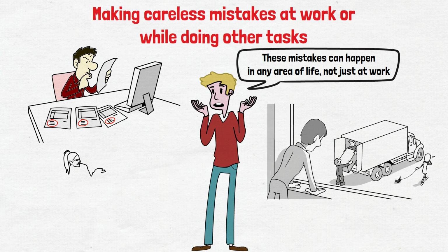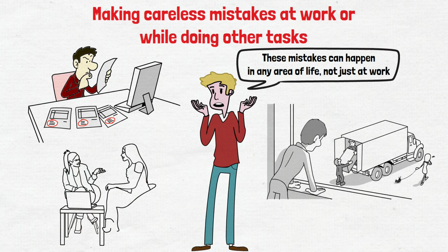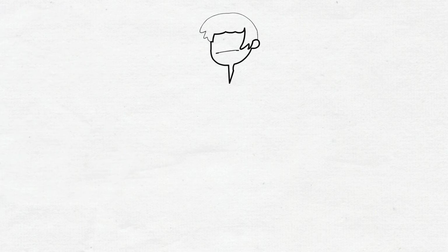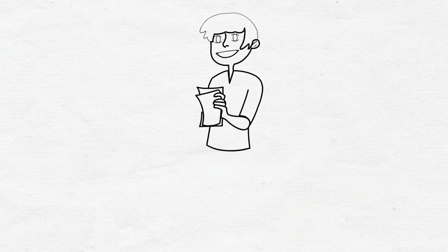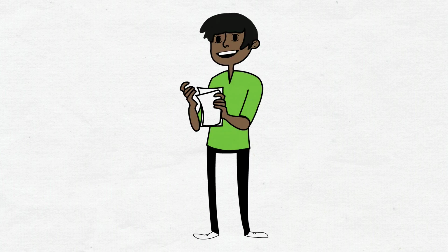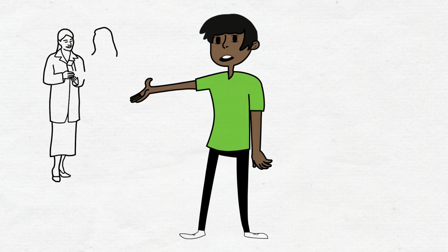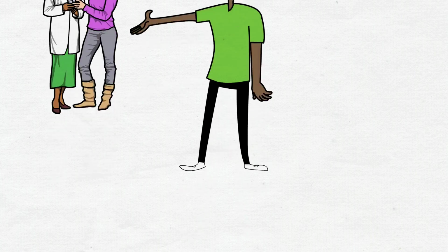So if you find yourself making these kinds of mistakes, it's time to take it seriously and seek help if necessary. These signs on their own might not necessarily mean you have inattentive ADHD. But if you notice a pattern of these behaviors and they're impacting your daily life, it might be worth talking to a healthcare professional about it.